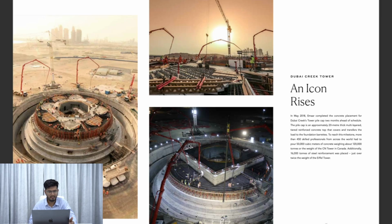Now this is one of the pictures of the foundation work of the Dubai Creek Tower, where you can see the construction started in 2018, when Emaar completed the concrete placement. Just to give you a few facts, the pile cap is approximately 20 meters thick, multi-layered, tiered reinforced concrete, and more than 450 skilled professionals were doing this. 50,000 cubic meters of concrete, 120,000 tons, or the weight of the CN Tower in Canada. So that's the weight of this foundation work, equivalent to the CN Tower in Canada. 16,000 tons of steel is reinforced into this particular place.